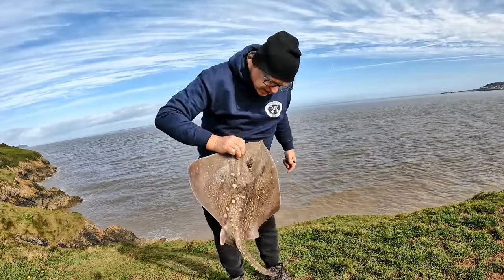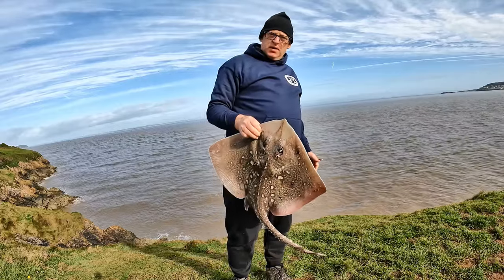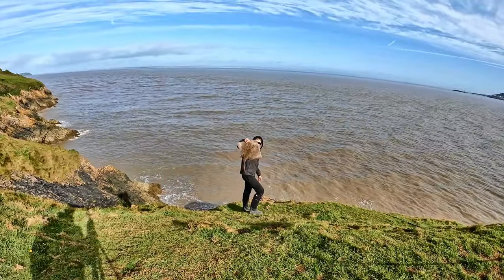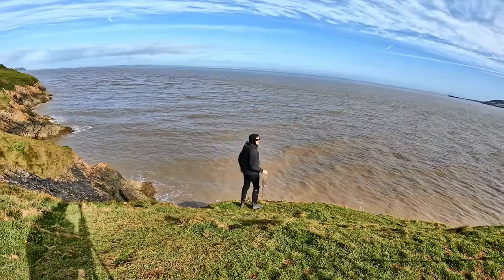Jack's second one, probably about eight and a half pound. I'll hand it over now. Hold on, Jack, one last time. So he's just weighed that, 8 pound 8 ounces, and they go off and put that down.